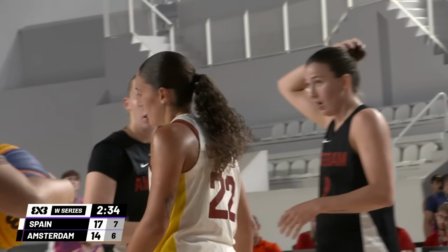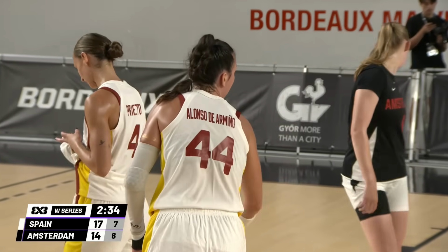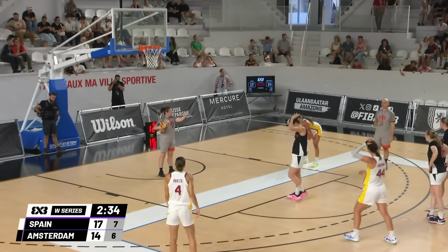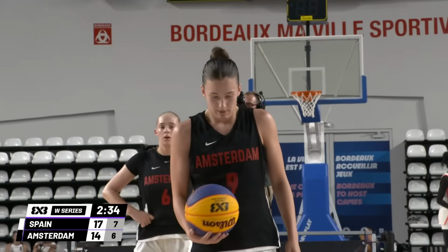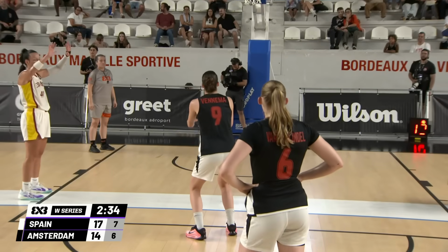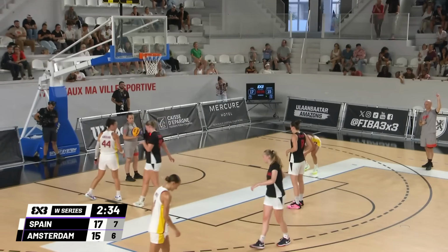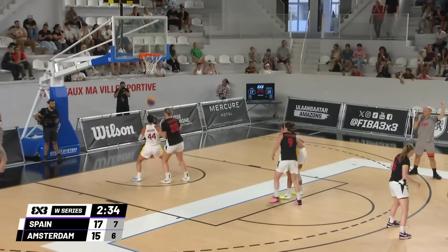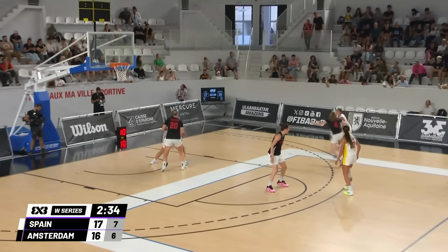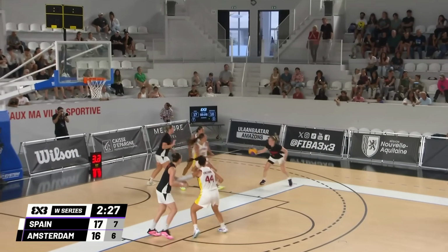And that's great hustle from both teams. As we have a substitution, Muhate out, Dermino in. It's going to be a foul called on Spain, so Amsterdam to shoot. Venema, first and second attempts are good. And Amsterdam are right there with Spain. It's a 1-point lead for the team in white.